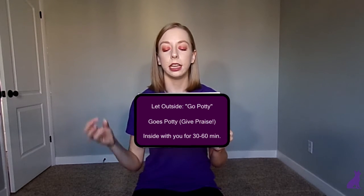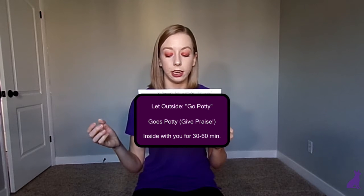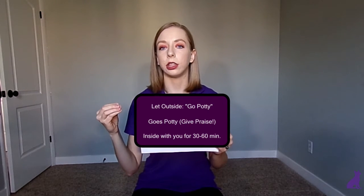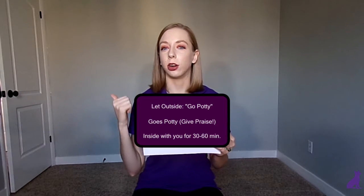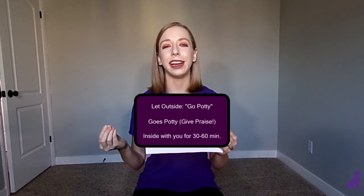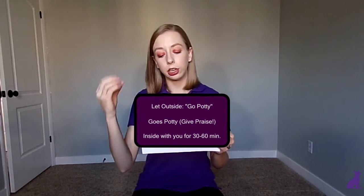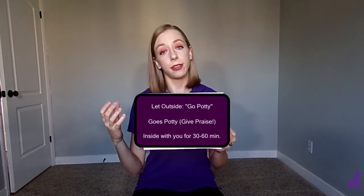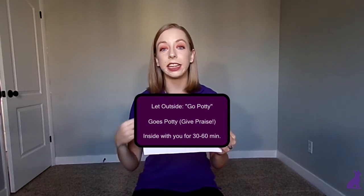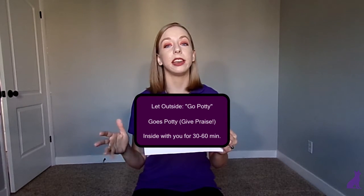We want to make sure that they're kept safe, and so we do recommend that you keep them in a kennel overnight. And so in the morning, you're going to let them out, let them go outside, and ask them to go potty, and you want to make sure you're being consistent with the phrase that you use. You know, go potty, I've heard bombs away, do your business, whatever you want. It doesn't matter the phrase, you just have to be consistent in using it. So you're going to ask them to go potty, and if they go potty, great, fantastic, give them tons of praise, get really excited, give them a treat, bring them back inside, and they can hang out with you for about 30 to 60 minutes.